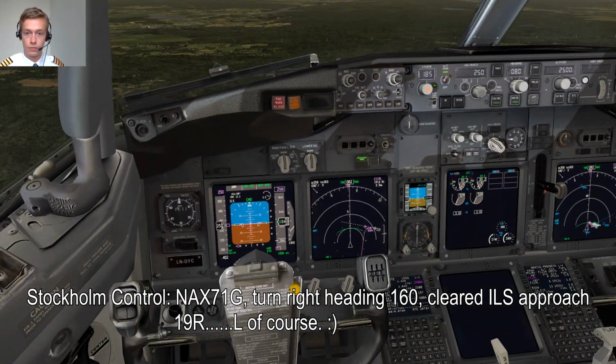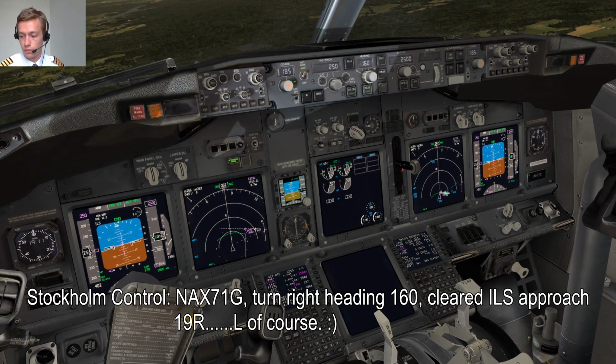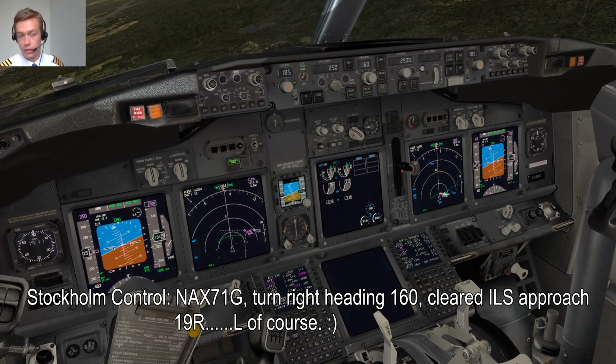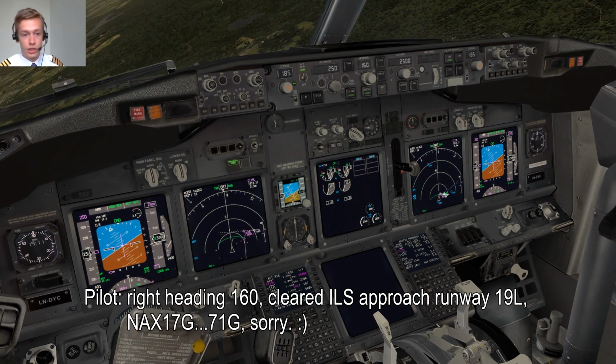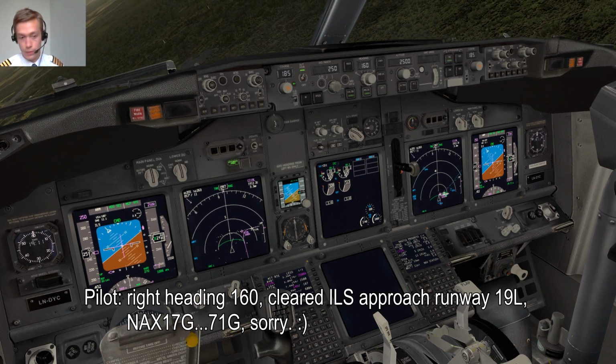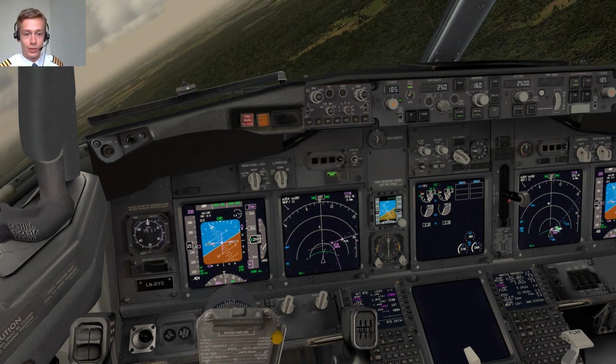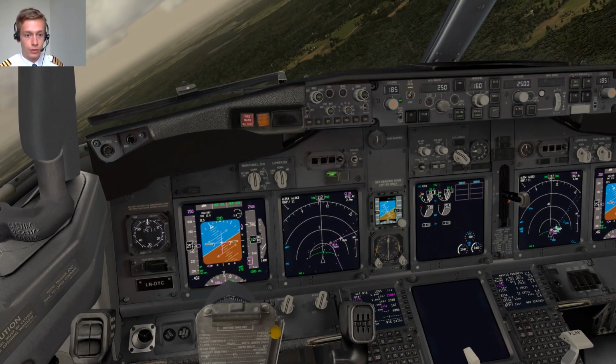Watch out, 71 Golf, heading 160, cleared ILS approach runway 19 left. Right heading 160, cleared ILS approach runway 19 left, North Shuttle 71 Golf. Okay, there we go. So left turn, or right turn, sorry.